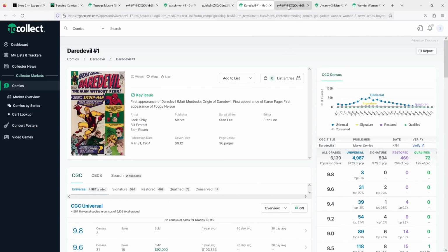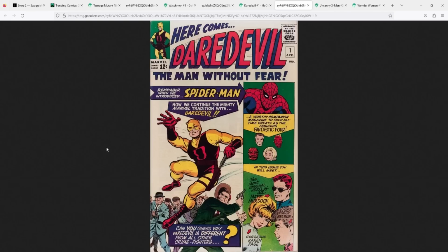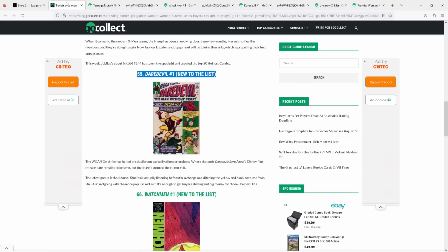Let me know in the comments what you think about Daredevil 1, if you think that this book is a good time to buy or overvalued. But regardless, people are buying it, and that is why it is one of the hottest trending comics for this week. All right, let's move on now to the second hottest trending comic of the week.